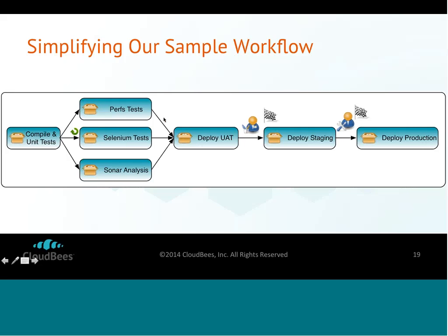For my test environments, performance, Selenium, and the others, I will use Tomcat to demo, and I will then deploy to staging and so on. So let's simplify a bit. I will not cover the deployment on the production environment because in many organizations it's a different process. It's not directly triggered by Jenkins, so I will just focus on this from compile and unit test until staging environment. This is what I will demo today with Jenkins Workflow.